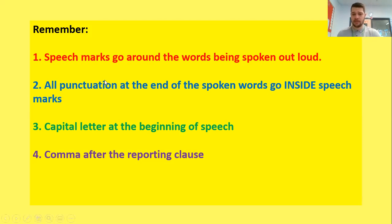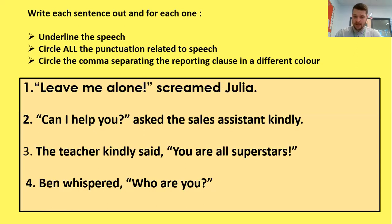Run also needs a capital letter because it's at the beginning of the speech, and if anything came before that spoken word, that spoken phrase, we need to introduce it with a comma before. So, can you, on that same blank Word document, write out these sentences? Can you use the underline tool to underline the speech this time? So which words are being spoken? Circle all of the punctuation related to the speech.